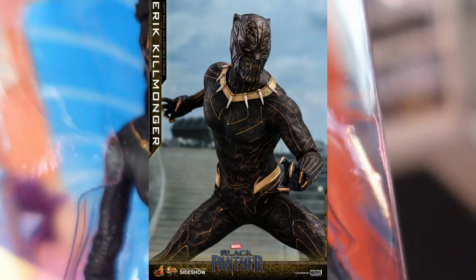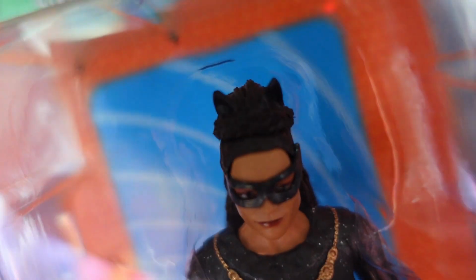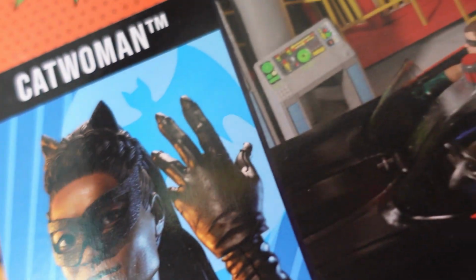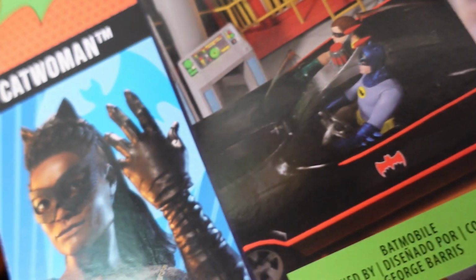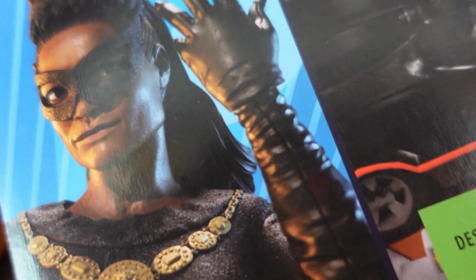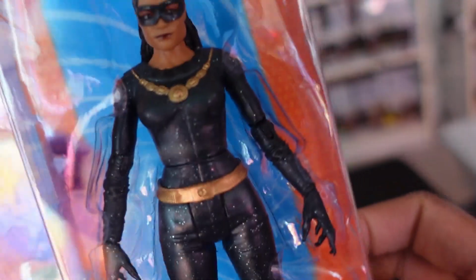I found Erik Killmonger's mom. I get it, Erik Killmonger's mom. But look, this is our Eartha Kitt as Catwoman. This is her on the back. And in celebration, guess what? It's Women's History Month, so this is perfect. The fit is perfect. But look, you got the Batman and Robin Batmobile, but you got Catwoman, the best Catwoman of all time, Eartha Kitt.